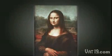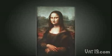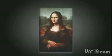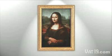This work introduced several revolutionary painting techniques, displayed a supreme mastery of technique by its artist, and continues to inspire intrigue in many who view it. It is safe to say that Leonardo's masterpiece will likely remain as one of the greatest portraits of all time.